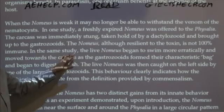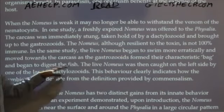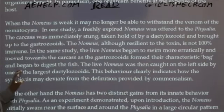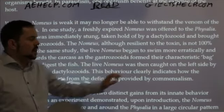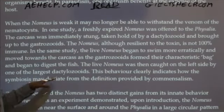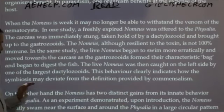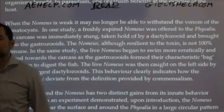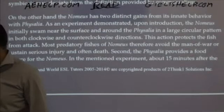In the same study, the live Nomius began swimming more erratically and moved towards the carcass as the gastrozoids formed their characteristic bag and began to digest the fish. The live Nomius was then caught on the left side of one of the largest dactylozoids. This behavior clearly indicates how the symbiosis may deviate from the definition provided by commensalism. That's one side of the story.